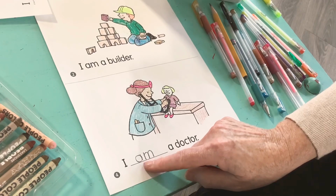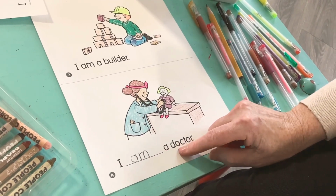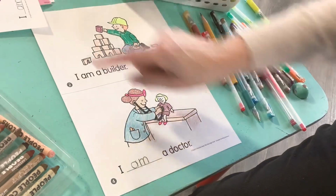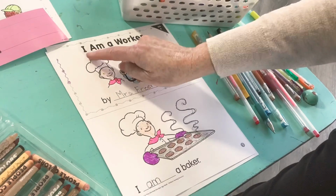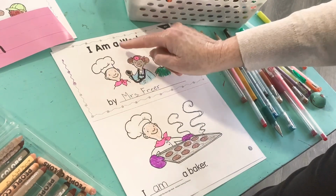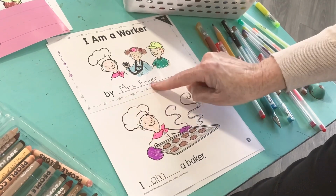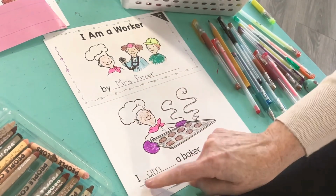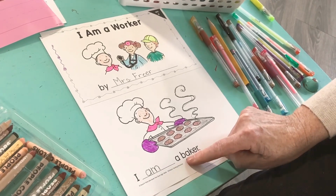I am, I hope you printed am, a doctor. So my doctor looks the same as my cover. Let's go back to our cover that we did yesterday. I am a worker by, mine says Mrs. Frears, but yours will say your name. I am a baker. The picture gave us a clue too.